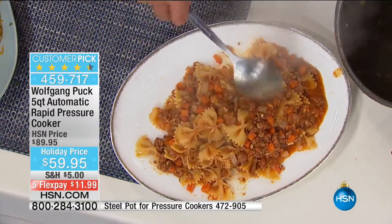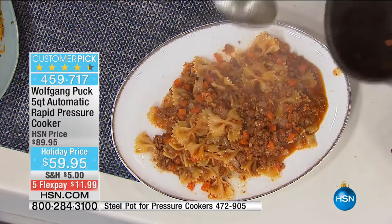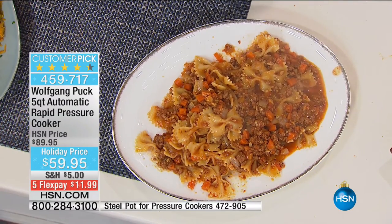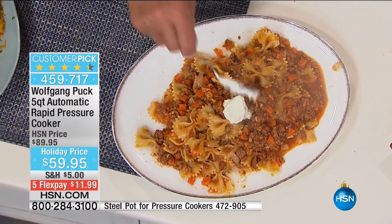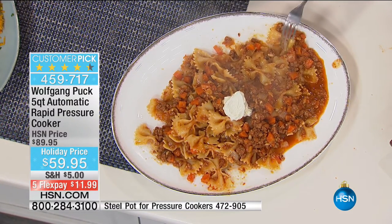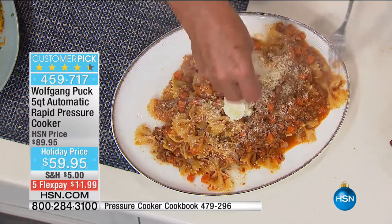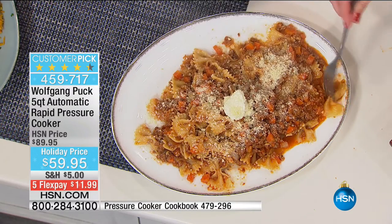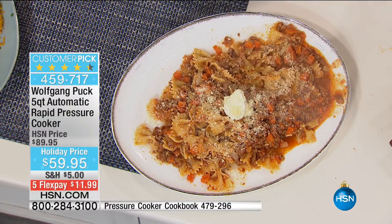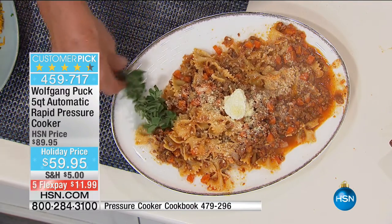Non-stick insert, look at that. So you have a delicious pasta here. You can make it with cream in it, put a little mascarpone cream on top, and after, a little bit of Parmesan cheese. And people are going to think, oh my God, where did you learn how to cook? You didn't saute the meat in one pan, boil the pasta in another, and then prepare the sauce. You threw everything inside your pressure cooker and walked away.